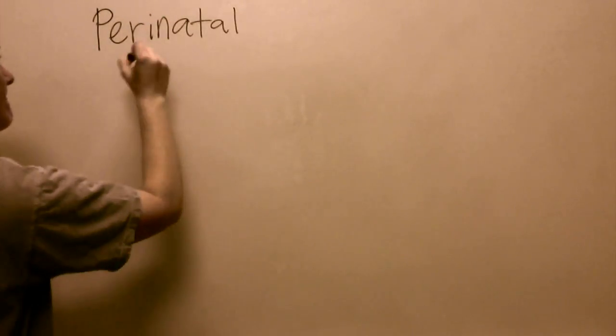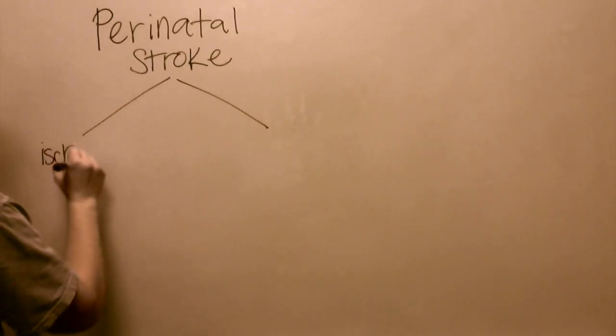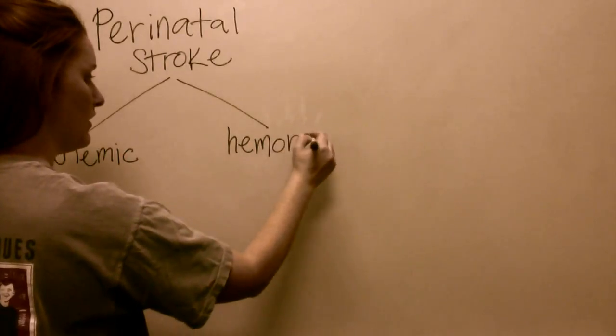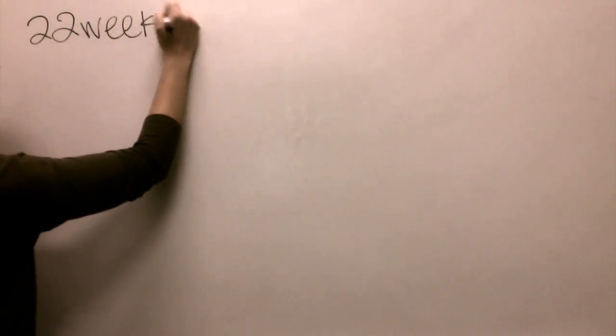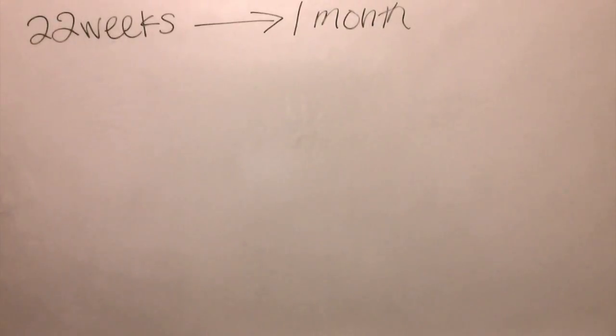Perinatal stroke. There are two different categories of strokes. Ischemic, which characterizes 80% of strokes, is associated with blockage, and hemorrhagic, which characterizes 20% of strokes, is associated with breakage. A perinatal stroke refers to strokes that occur at or before birth, occurring between 22 weeks of pregnancy and 1 month after birth.